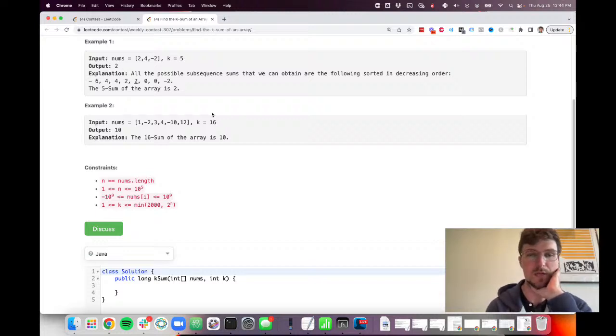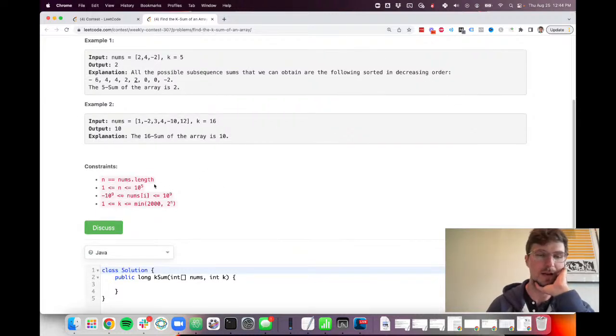Now, obviously, we could generate a list of all the subsequences, calculate their sums, then sort that list and get the kth largest value, right? We could even go one step further, and rather than generating them all and sorting the whole list, we could use a heap, which would allow us to only store the k largest values. And so that would at least avoid us having to sort the whole thing. Depending on what k is, that could be a lot more efficient.